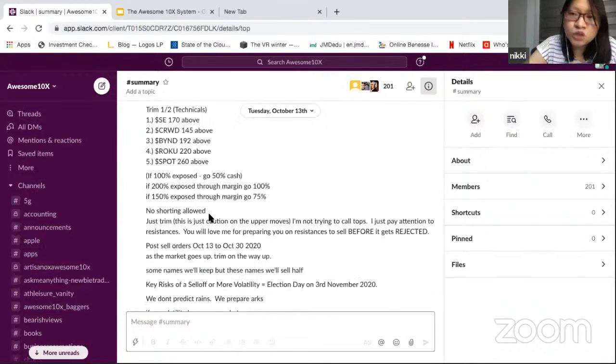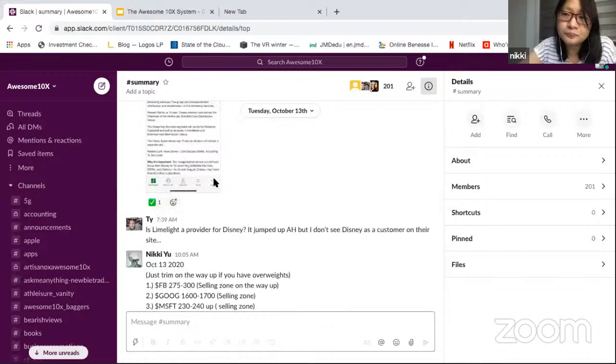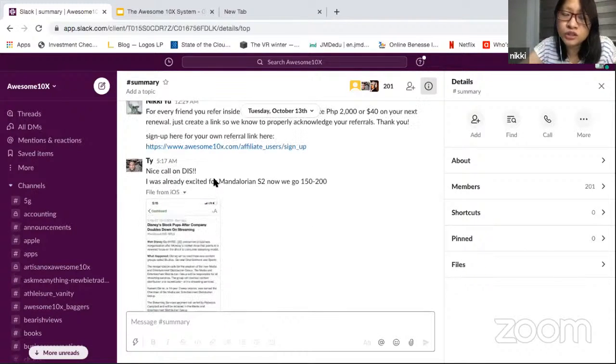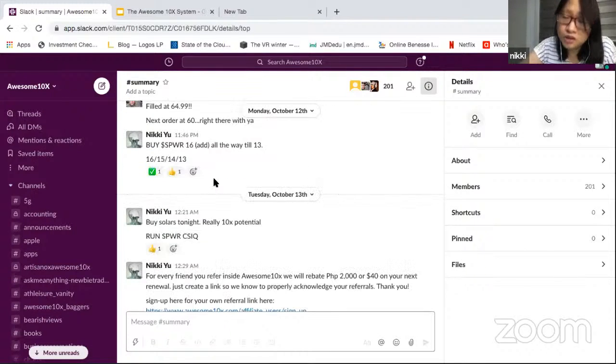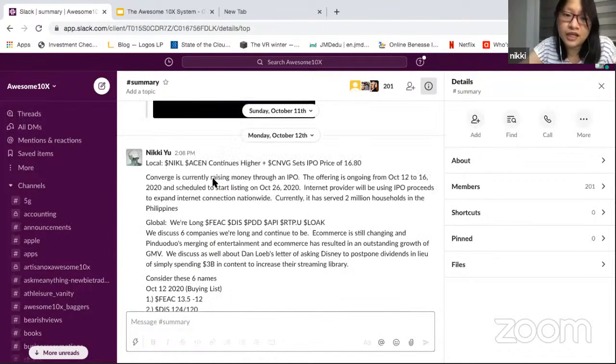So here's what you learn. Inside our class, you get things like this. Just trim on the way up for Facebook, Google, Microsoft. Before it happened, we said that. Before the stock goes down and before the stock goes up, it actually is always covered by Awesome 10X.